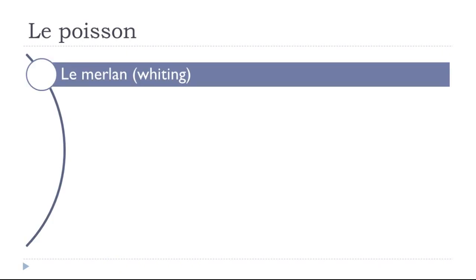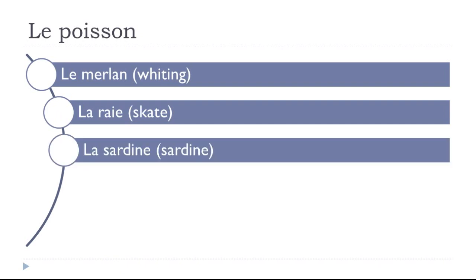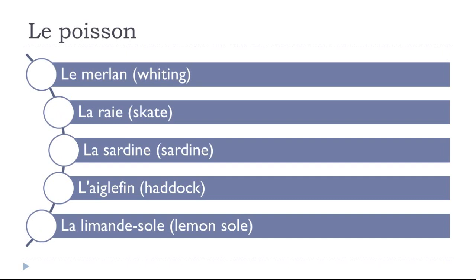Le merlan, la raie, la sardine, l'aigle fin, la limande sol. Ok, so, le merlan, la raie, final E, not pronounced, la sardine, you don't insist on the final E, it only gives you the N pronunciation, sardine. L'aigle fin, la limande sol.